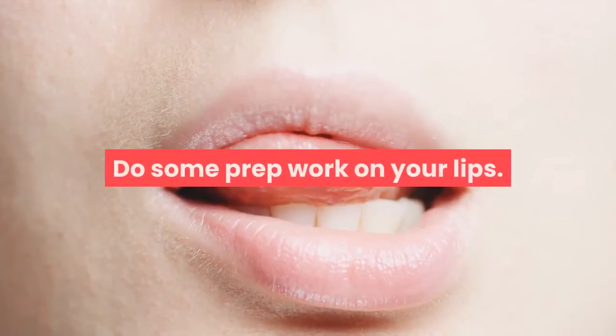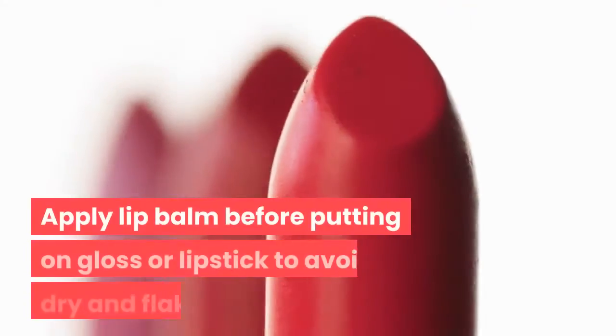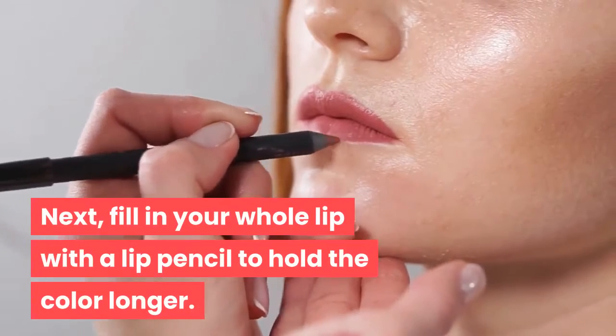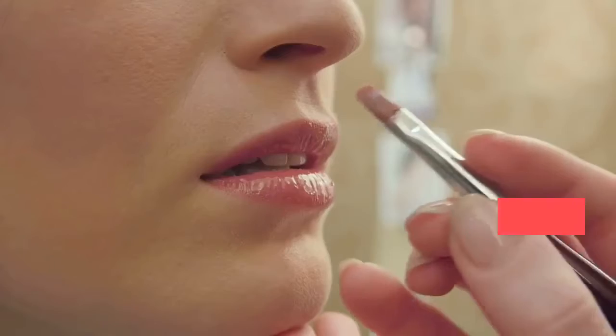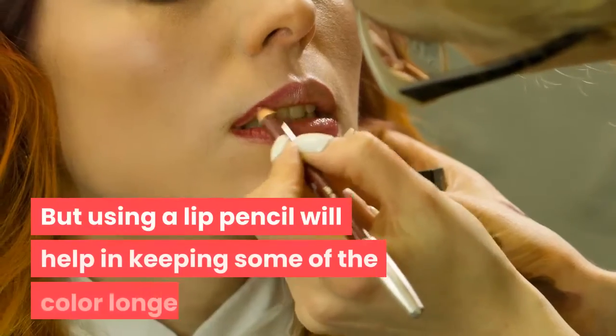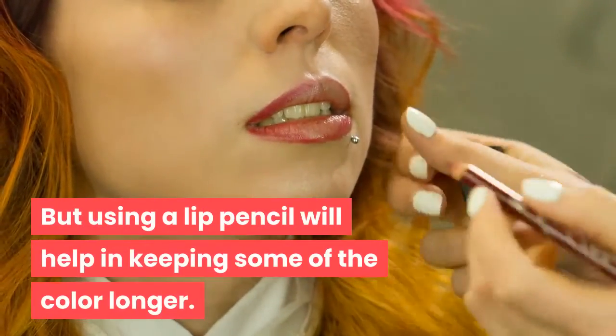Do some prep work on your lips. Apply lip balm before putting on gloss or lipstick to avoid dry and flaky lips. Next, fill in your whole lip with a lip pencil to hold the color longer. If you only want to wear a gloss, expect the color to fade. But using a lip pencil will help in keeping some of the color longer.